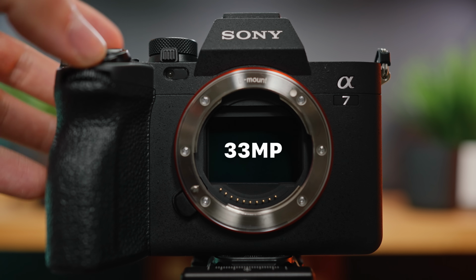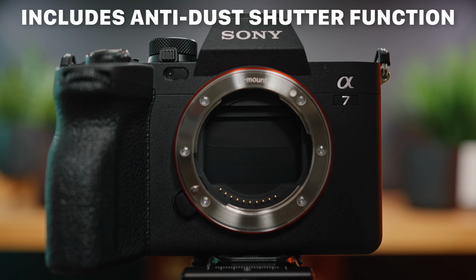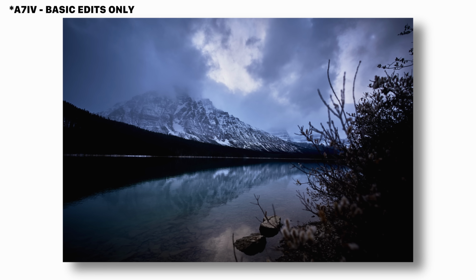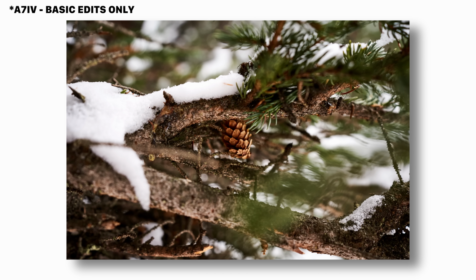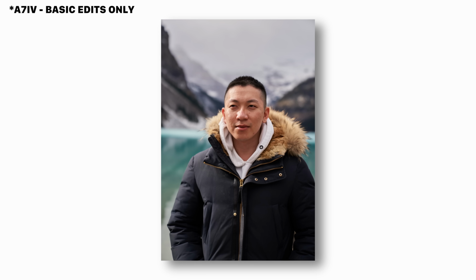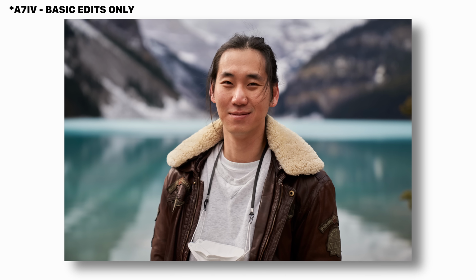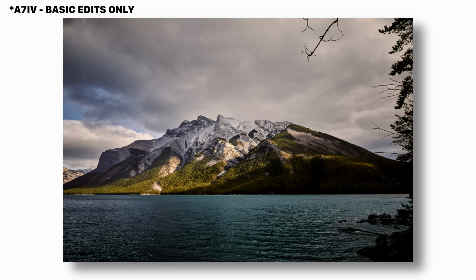As I mentioned briefly before, another addition to this camera is the new 33 megapixel sensor, which means higher resolution photos for cropping or printing compared to the 24 megapixels of the A7 III. While I was on my trip, I did shoot a whole bunch of photos and I think they turned out pretty darn good. Did I notice a huge bump in quality, sharpness, editing ability from the Sony A7 III? Not really. The A7 III already produced fantastic images, and these felt very similar to me in the way that they look and the way that they edited.